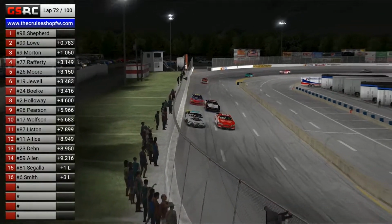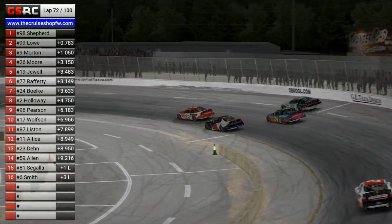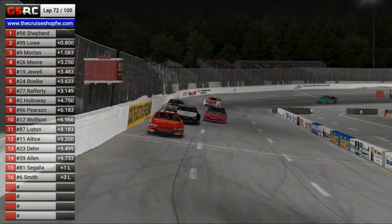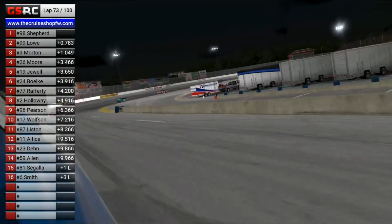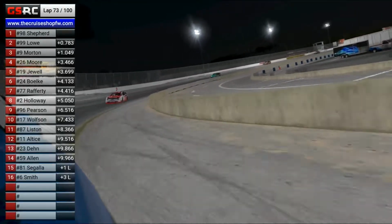And that was a very close moment there between Rafferty and Donnie Moore. Oh, and now they touch doors. Rafferty gets shot up the track. He's going to give up at least 2 positions. And looks like the 24 of Austin Belkey looking to get by as well. Looks like he'll complete the pass. So Belkey moves into 6th place. He won the street stock race a little bit earlier on today. Now looking to get himself a top 5.